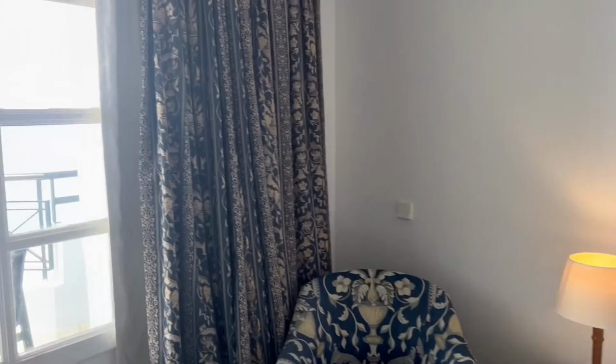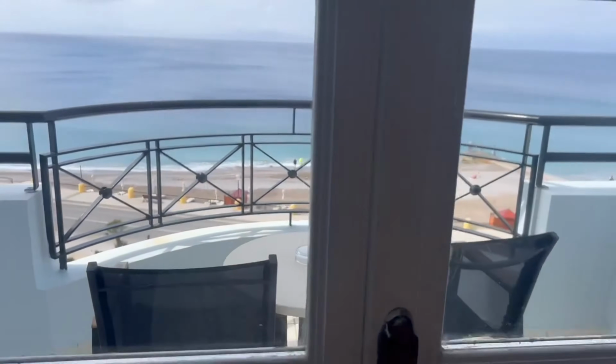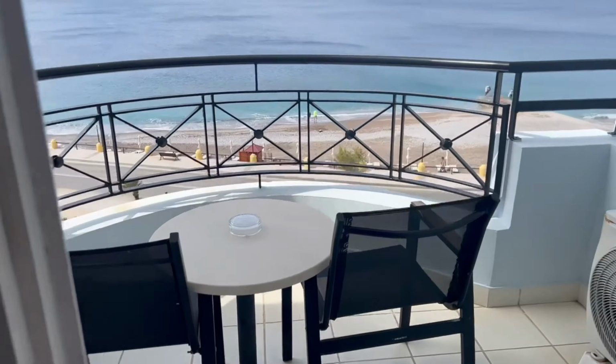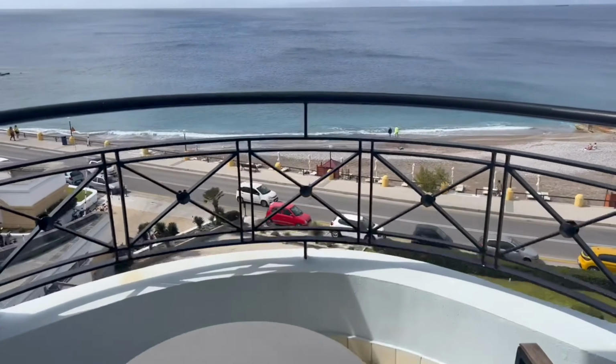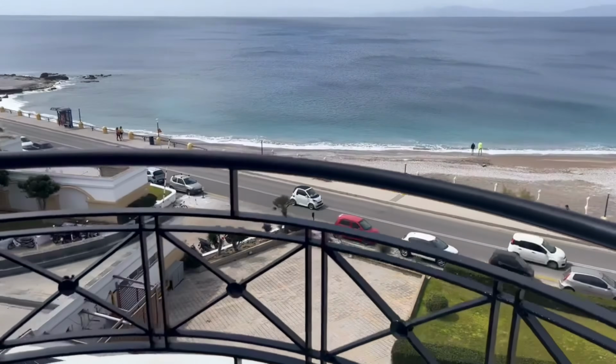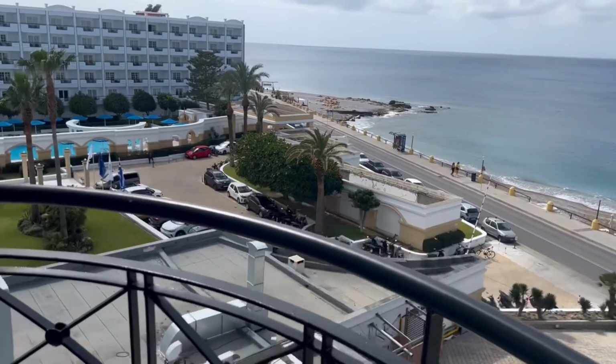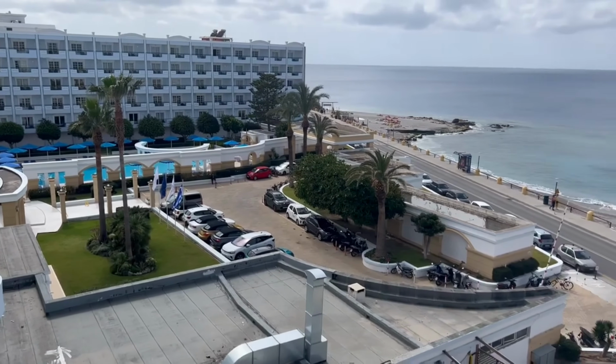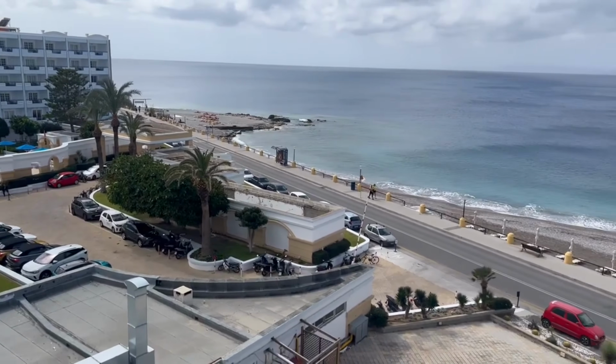Coming out onto the balcony every morning with a cup of tea, and at night as well with a few drinks from the mini bar or from the cocktail bar downstairs, which I did now and again. It's just beautiful. The sunset's right opposite the hotel, so beautiful views overlooking Turkey as well. It is on the west coast, which is a little bit windier, so the sea colour here is a gorgeous turquoise.